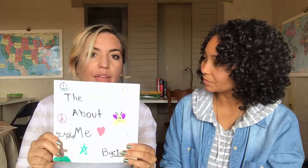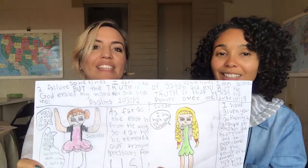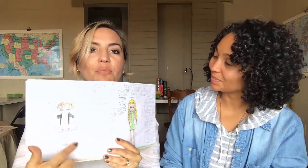The year before we had done The Truth About Me, same thing, just on who we are as children of God, and so it's really cute. Isabella's drawing, she made it into a character, so it's really cute. For instance, it'll say, sometimes I feel like a failure, but the truth is God erases my mistakes and helps me. Then it quotes the psalm, and they draw their own little interpretation of it.